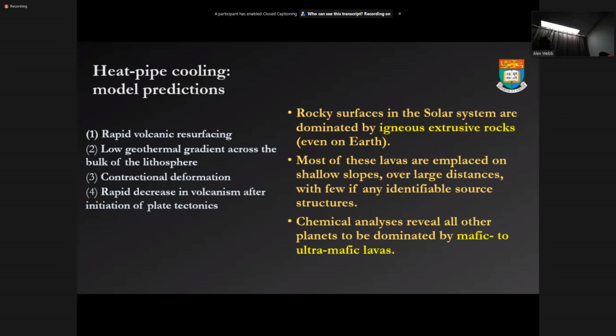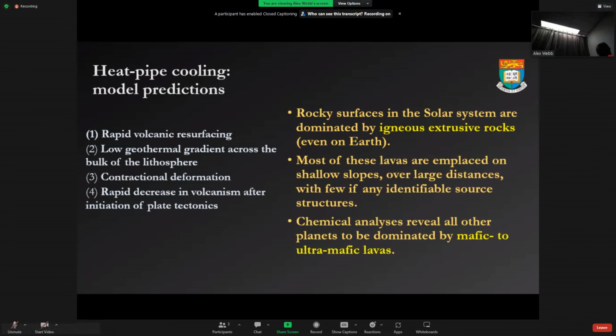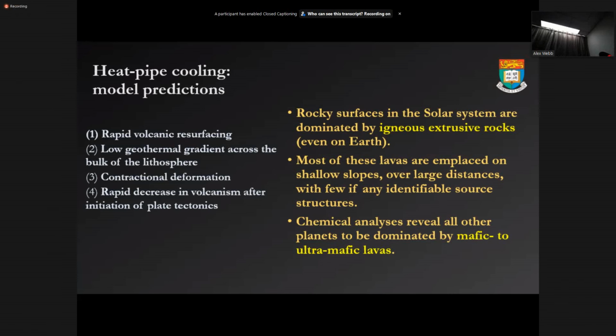So let's compare it to those predictions from the heat pipe model, from the Io-style model. Rapid volcanic resurfacing, well, if everything is lava, maybe, right? Low geothermal gradient, we really can't tell from here, right? How do we know? How are we going to know? Contractional deformation, a bit, wrinkle ridges, that kind of stuff, maybe. Rapid decrease in volcanism after the initiation of plate tectonics, well, the other terrestrial bodies didn't initiate plate tectonics, to the best of our knowledge.